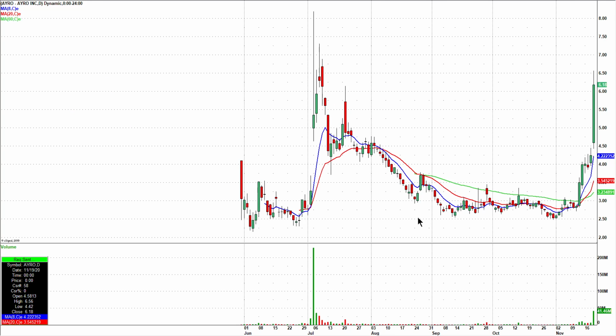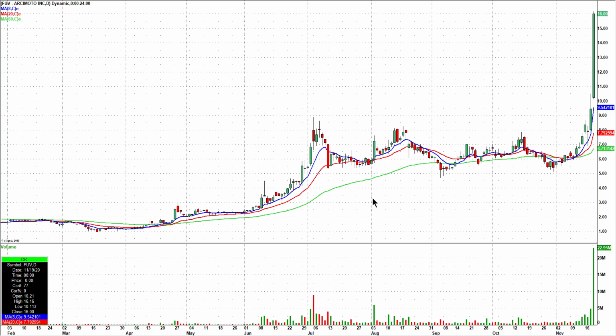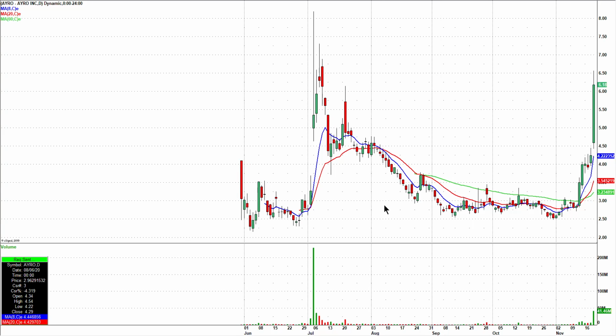AYRO is extended, but if you compare it to Solo today, and there's Solo, there's FUV, all in the same space, all EV. Then you go back to AYRO, you could say, hey, this still has some highs above. I don't want to say recent because it was midsummer. It's not a full-blown breakout like Solo and FUV, so this one is a little bit of a laggard. I believe they make work trucks or vans, electric. So this one's still interesting to me. I definitely want to keep an eye on it. It looks like it's got some room to go, even though it's extended.